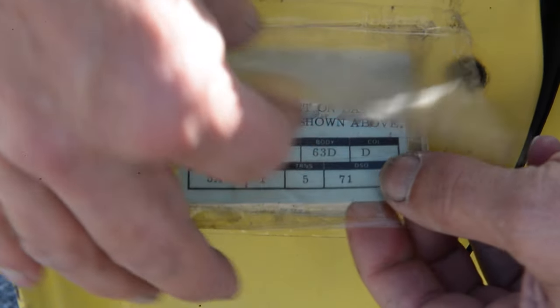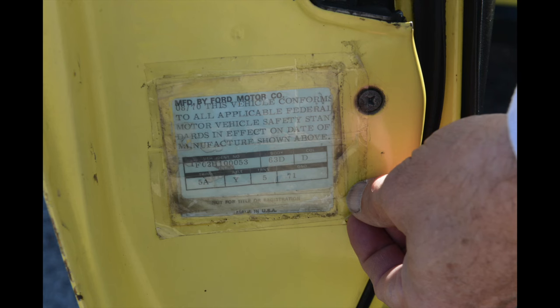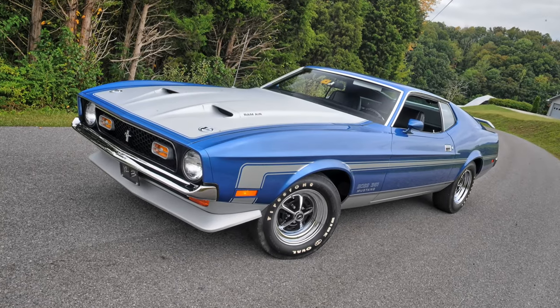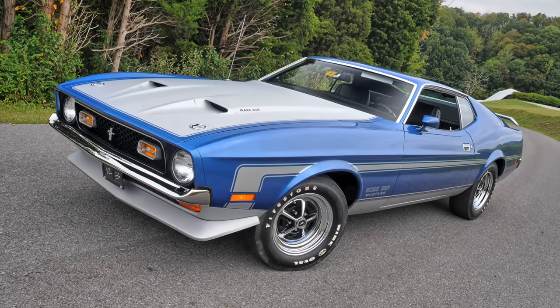When Andy got the car home, he noticed two door data tags. The top door tag had an H for a 351 2-barrel. A second tag underneath had a G for a 302 Boss engine. So, could this be the long-lost Boss 302 of 1971? Andy was class of 71. The 71 model Boss ended up being a Boss 351.